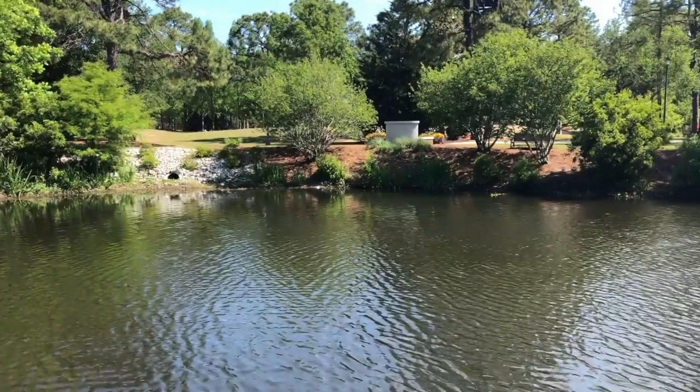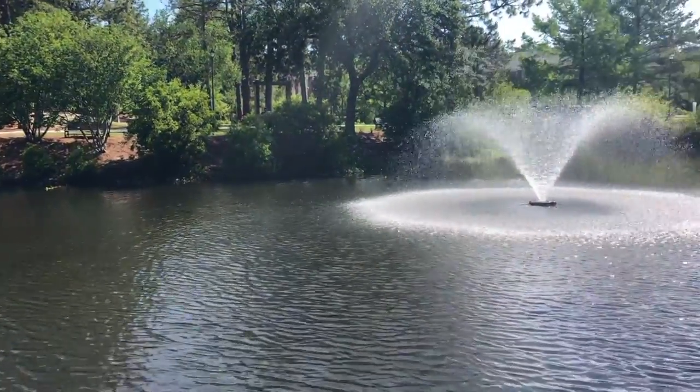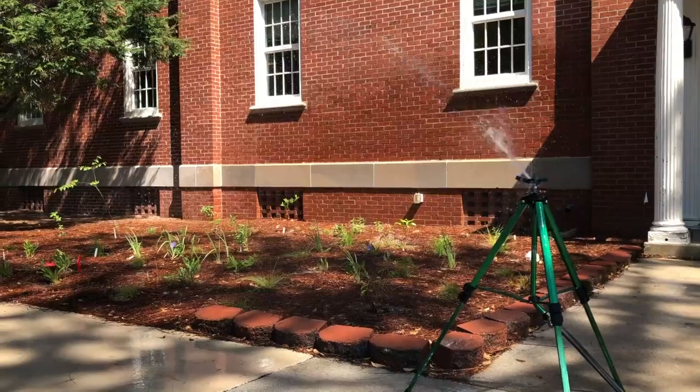And it comes from chemicals that they use to make Teflon and that they use to make like nonstick pans and like food packaging, stuff like that. And basically they've just been discharging it into the water.